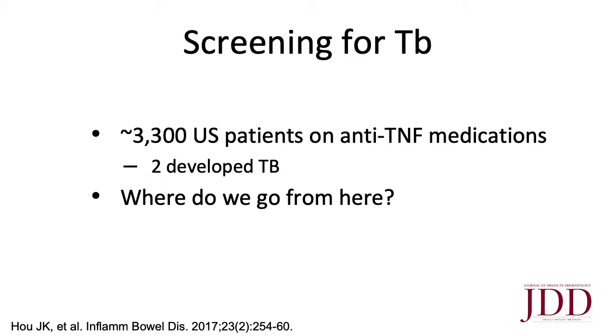Why am I doing it? And so that's really where I think there's a lot of opportunity to move forward. Let's change the way that we order these tests, because if people are low risk and they're not going to get tuberculosis, why do we need to order the tests if they're asymptomatic and at low risk of exposure?